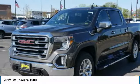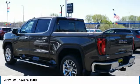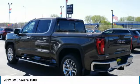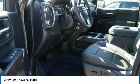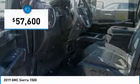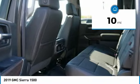Sierra 1500 now comes standard with a Vortec 6.2-liter and 5.3-liter V8 engine and an electronically controlled automatic transmission that combines high max hauling capability with precise control and is priced below $60,000. This vehicle has less than 100 miles.